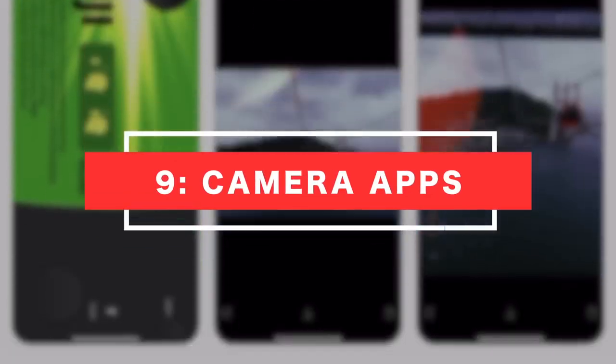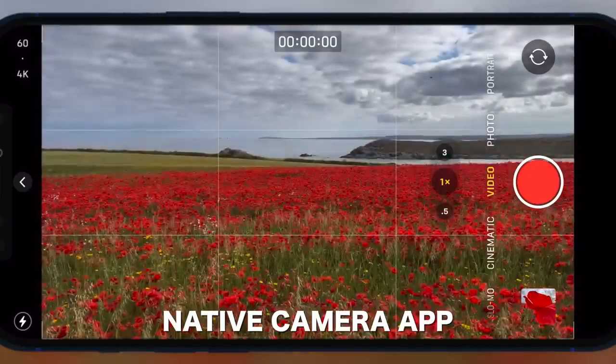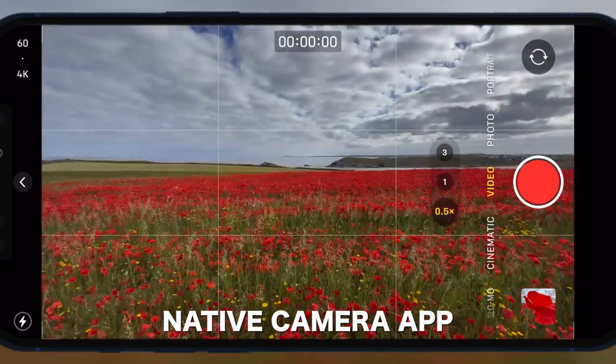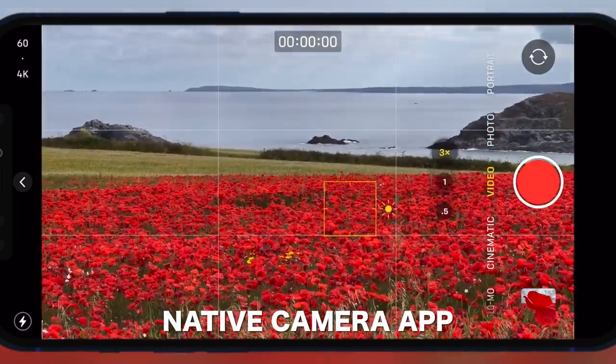Okay, number 9, camera apps. Let's talk about camera apps because this is important. Now, when first starting out, your phone's native camera app will be more than enough for what you need. The app is simplistic, it's easy to use, and delivers great results. But for some of you, particularly those of you that are taking things a bit more seriously, you might need more control over your camera settings.